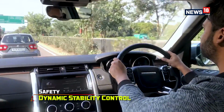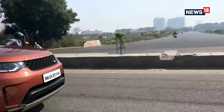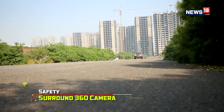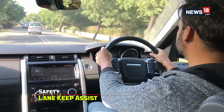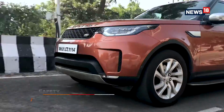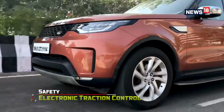We drove the petrol Discovery and oh boy, was it fun to drive. Step on the throttle and this 2.5-ton SUV moves like she means business. There's a sweet exhaust note once you pass 4000 RPM. And thanks to the commanding view of the high set seats, you feel like a king sitting on a high throne. The gear shifts are quick, precise and at no point do you feel like using the paddle shifter.